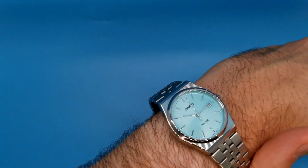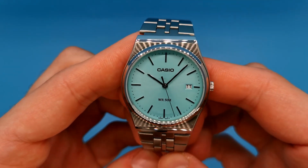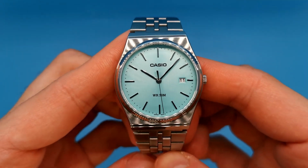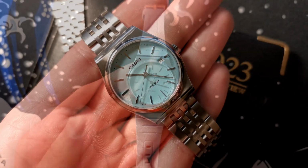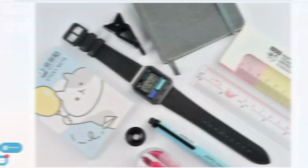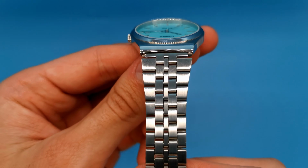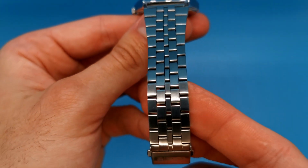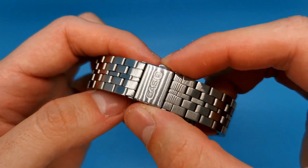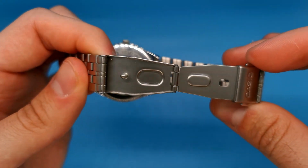It doesn't hurt so much when the watch is on the wrist, but taking the watch on and off is a painful task. I will show you later in the video though 3 amazing strap alternatives for this Casio, including a solid link bracelet, a baby blue resin strap, and even an integrated high quality leather band, all of which are super affordable, so stay tuned for that.